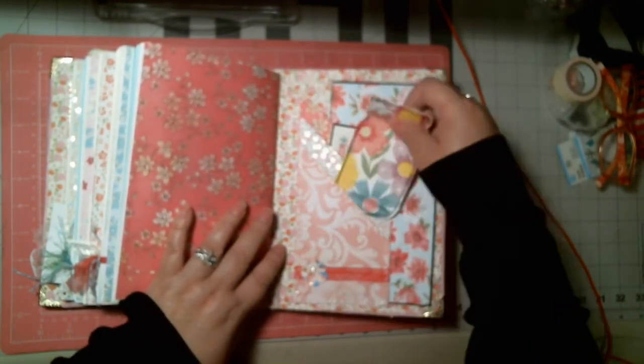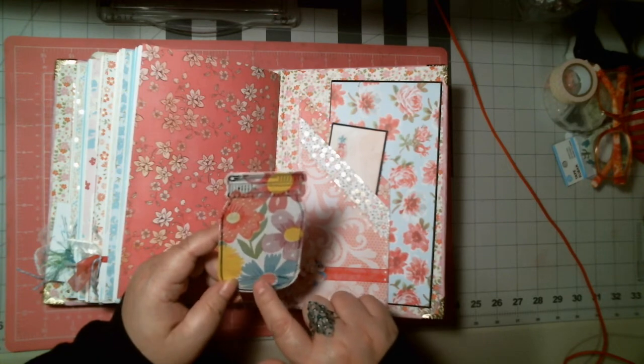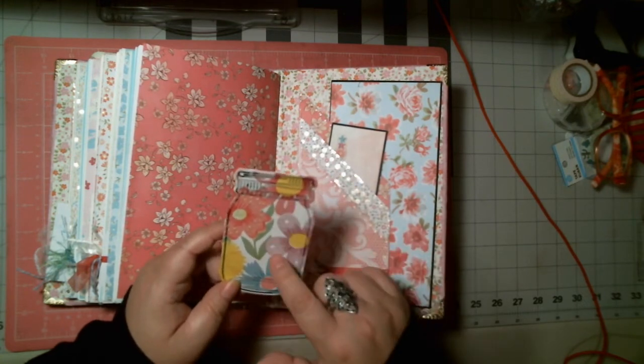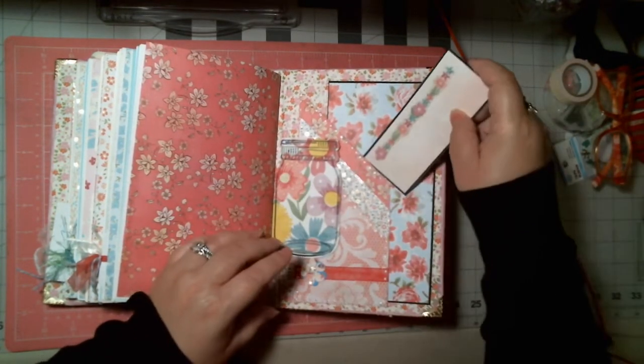And then it's got, this is so cute, I thought. It is a ball, what is it called? You know, like a mason jar. I wanted to say ball, but I don't know if it's a ball. It doesn't say. Just a mason jar, and it's got flowers all over it. So cute. And this one, and it's got little flowers on it. And that is it.